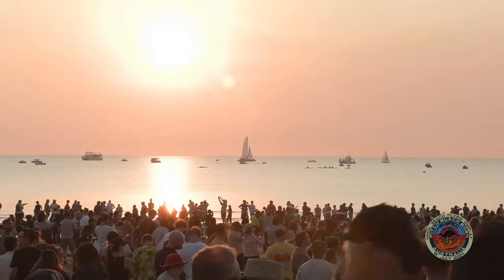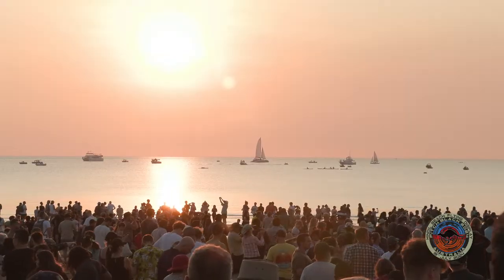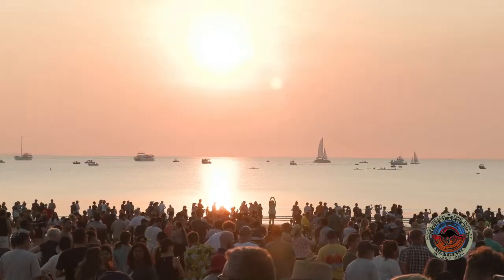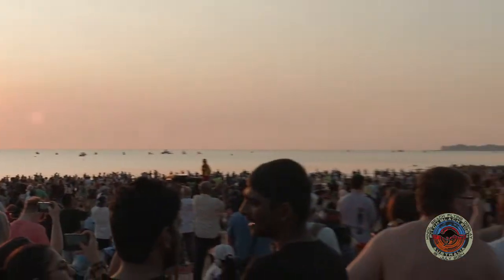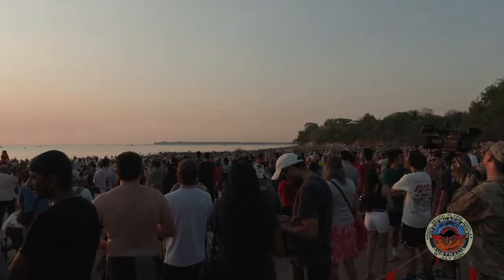And when the display started 90 minutes ago, I didn't think you could get more people on this beach, but there are somehow more people here now than there were when we started. It's great to see them all here. Thousands of people on Mindil Beach right now. It is going to be an amazing display. We are only minutes away. In fact, in the distance, I believe they're coming through.